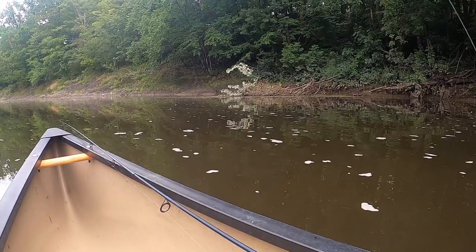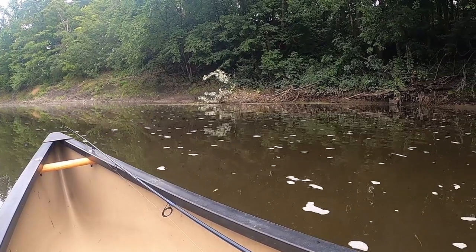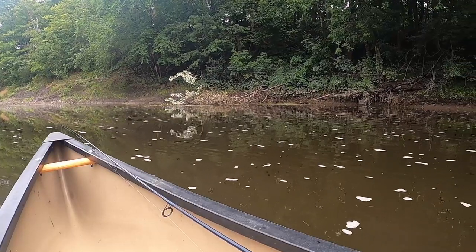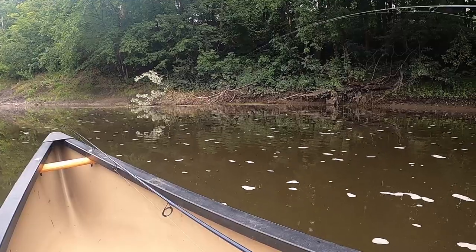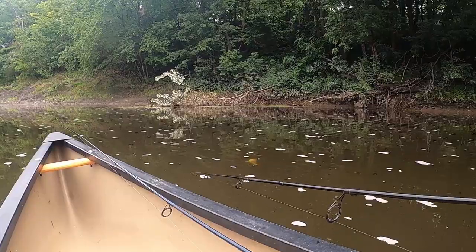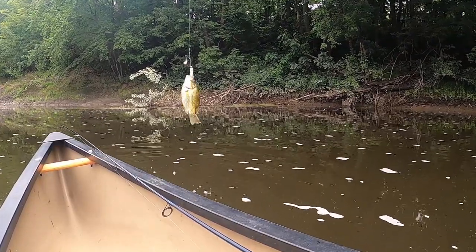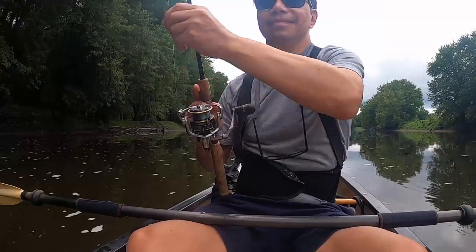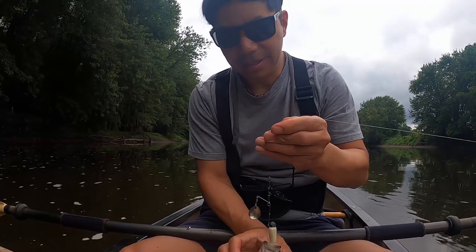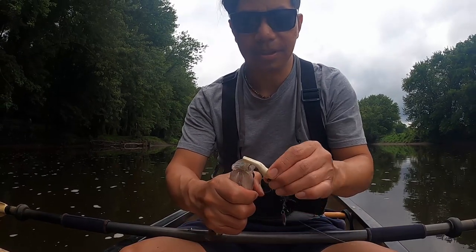Try it again. Nice fallen tree over there. Felt another bite. Yeah, it's on there. Wow, almost instantly. The school of rock bass. Johnson spinnerbait. Caught on the left side. This one's smaller.